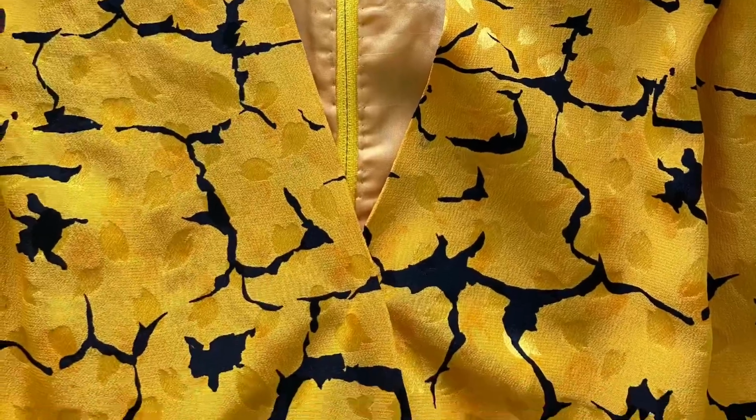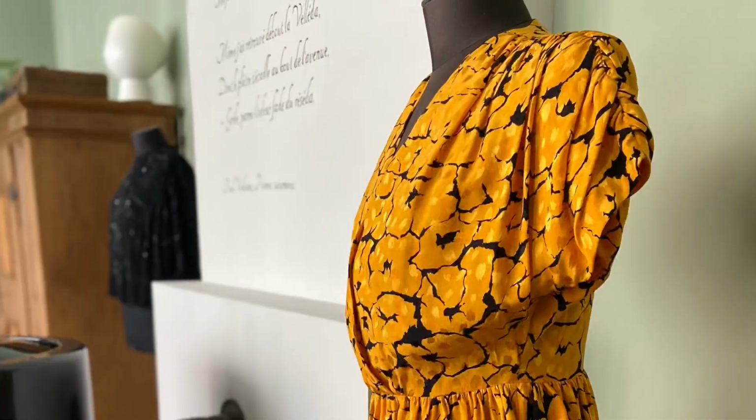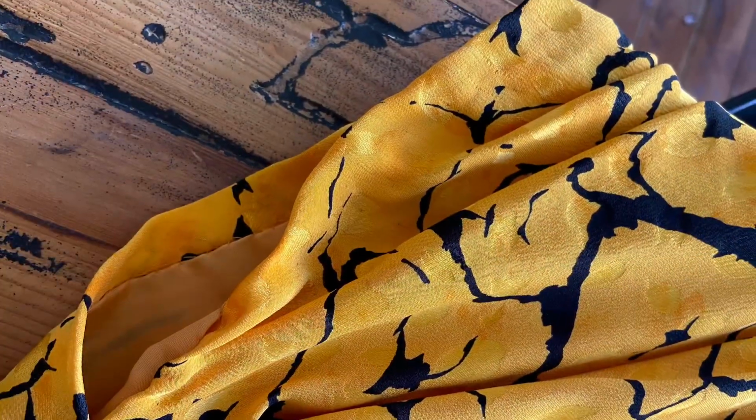Really beautiful. So what I like about this dress is that it is simple in its design. It has beautiful features, but you have to look up close to see the beauty of it. So the strong shoulders and the fluid fabric together mix really well to create that silhouette of a strong woman.